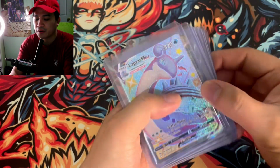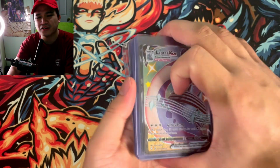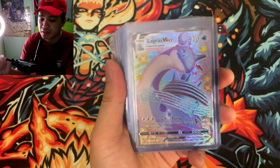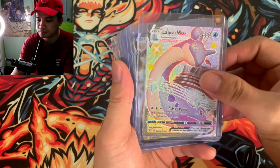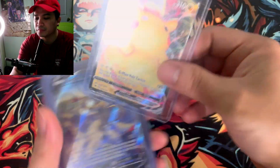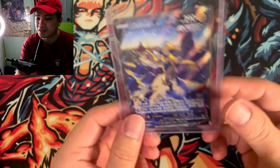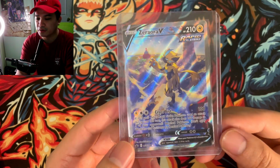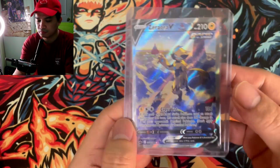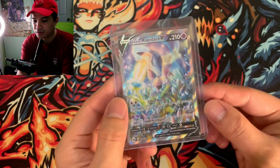And then this I bought off a guy from Facebook Marketplace. I paid $140 for this entire set of cards. It consists of Lapras VMAX and Pikachu VMAX, and they're all in near mint condition. Next is the Zeraora alternate art from, I believe, Chilling Reign, right? Pretty sick card.